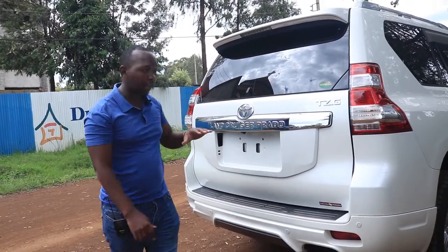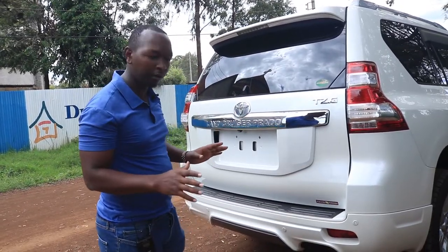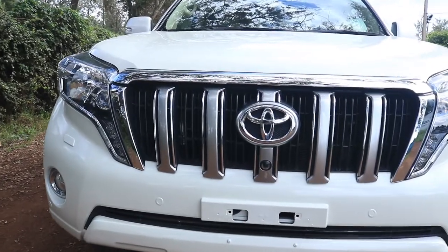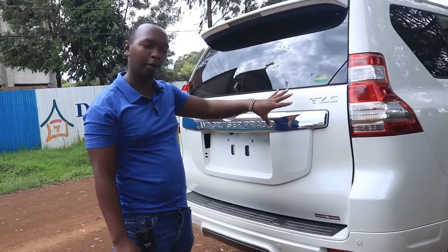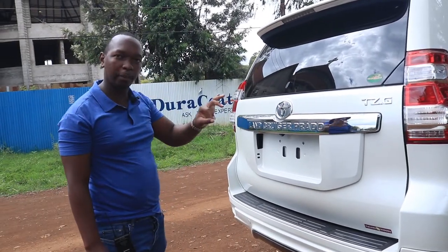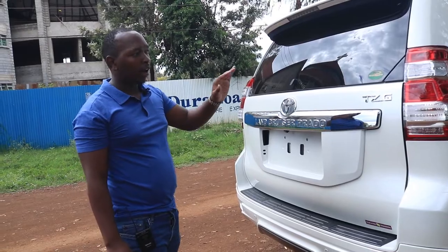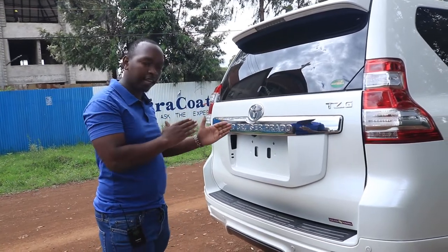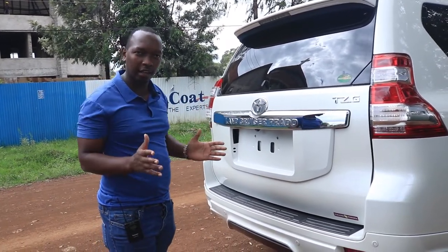So coming to the entry trim, that's the base level. Ile the basic yenye utapata kama Prado, inaitwa TX, the TX Prado. That is the Prado that comes with a 2.7 liter petrol. From there, you get the TXL. The TXL and the TX zimeachana kidogo sana.